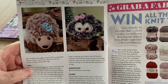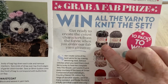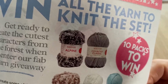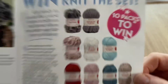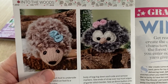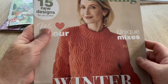Owl, satchel, scarf, bow, all that sort of thing. Win the yarn. There you go. It is Alpine. I was going to say Alpine then. Alpine, but that definitely looks very similar to Chinchilla. Does it not? Sirdar did make Chinchilla. Maybe they just rebranded it all as Alpine. And that's what it looks like. So yeah, I do have some of that yarn. Okay, so that's the little furry woodland friends.